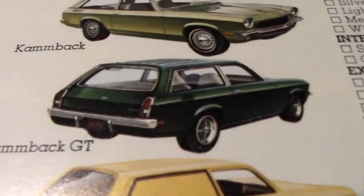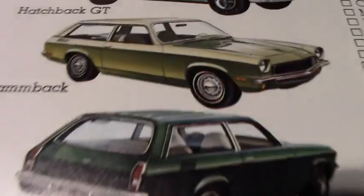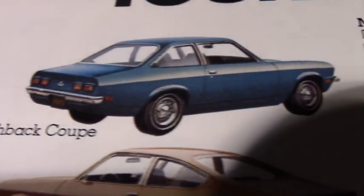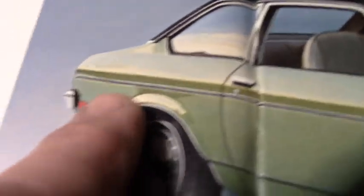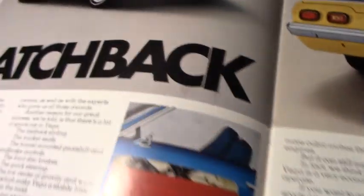What does this say? Kammback GT. What does it show? A station wagon Vega. Here's the plain Kammback station wagon Vega. Here is the Vega with the trunk, the notchback coupe. Open the brochure. Little thing about the Vega, and what does it say? Notchback LX. And what do we see? A trunk. Notchback. Turning the page, we see the hatchback.